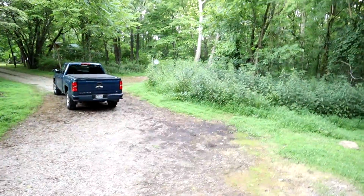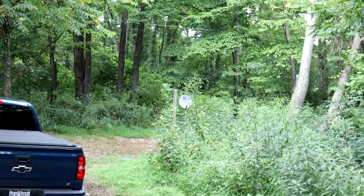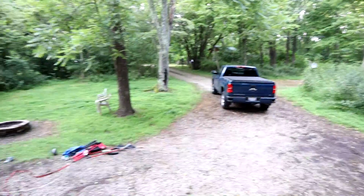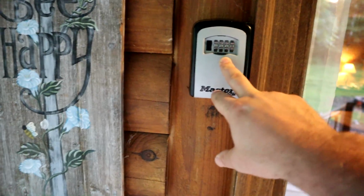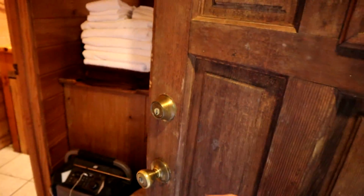That's the driveway. If I zoom in here, you can see the DirecTV dish, so you do get a satellite dish here. Cell phone reception, almost non-existent. Don't plan on having lots of reception. Now, when you get here, there's a check-in process. You got a key box here, you put the code in, and the keys are there, and then you can unlock your door. So let's go on inside the cabin and show you what we're dealing with.